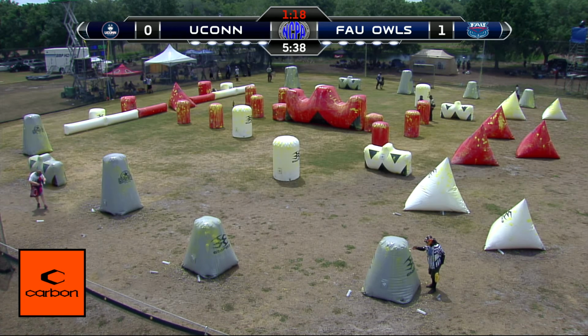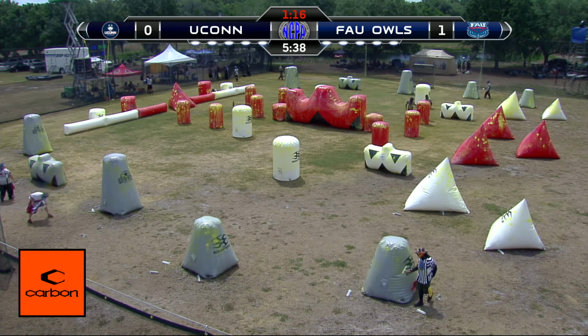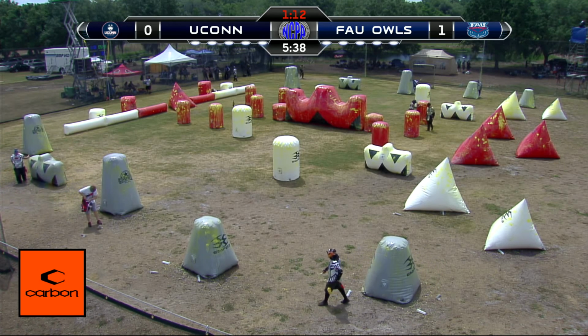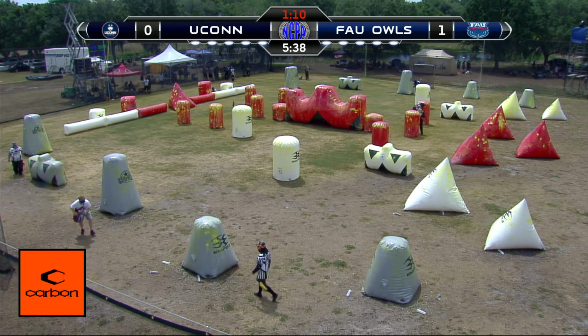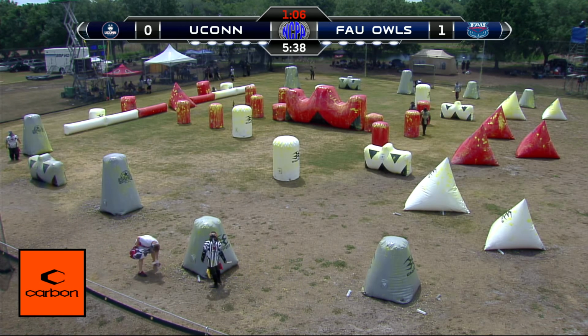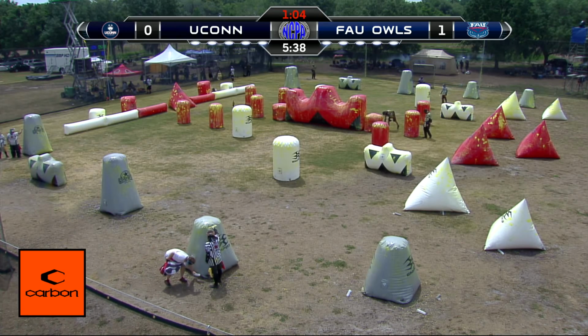Looks like the Owls are trying to get themselves set to come back out here. But that was a pretty even point, and it's good to see if you're a UConn fan that they were starting to chop bodies up, even though they were down and they only had 3 bodies, but they won a couple gunfights to get it close, but it's not enough.